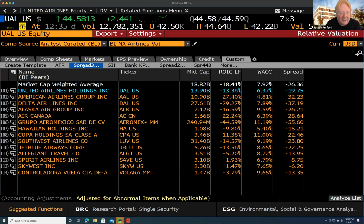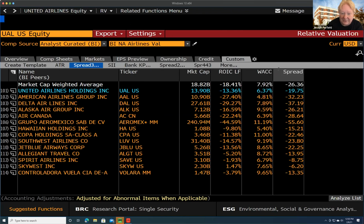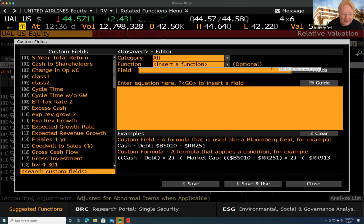Just as a reminder, when we look at data, we can look at data pretty much any way we want using the Bloomberg standard fields, but we can also create custom fields. This is something you'd have learned in your Bloomberg BMC certification. The way to do it here on the RV screen is you can use this little gear icon, and it's called a formula. So I can create these custom formulas, which are unique to my account. These are historical custom formulas that I have created. I create the custom formulas or fields here in this text box.